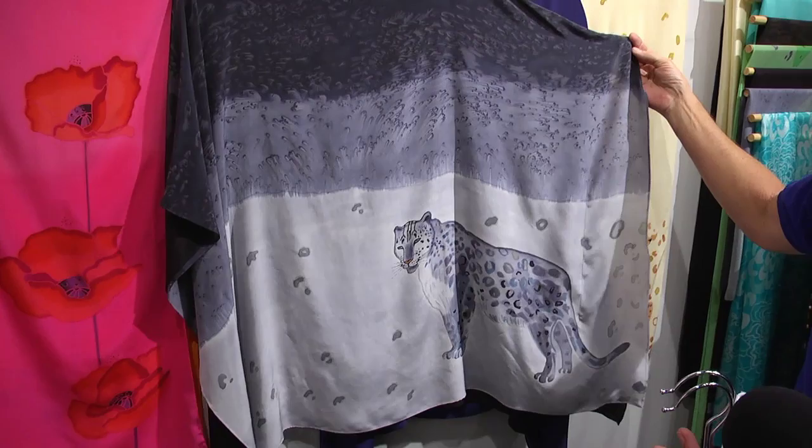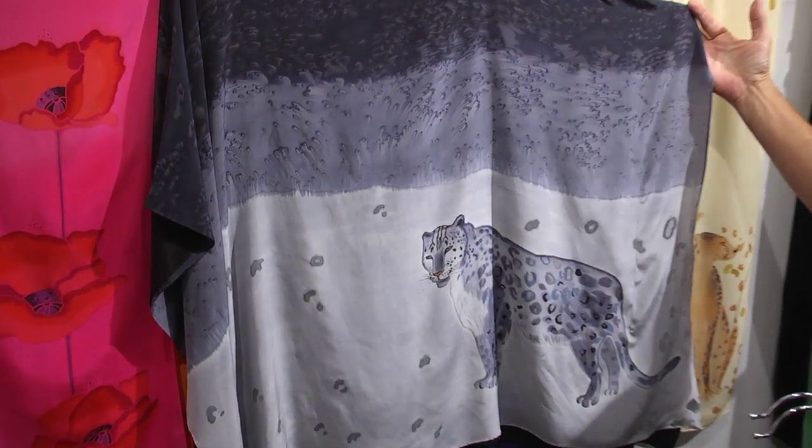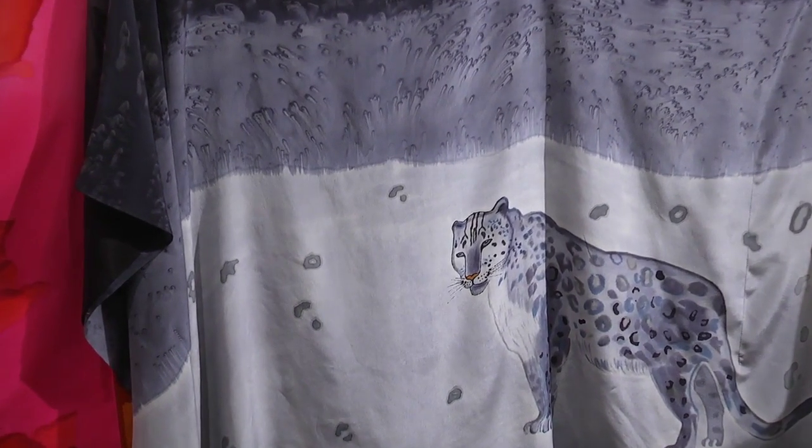Maybe this is an ignorant question. Is it washable? I mean, it's dry cleanable. It's all dry cleanable. So, I mean, it's practical. A person can use this. Absolutely. It's wearable art.